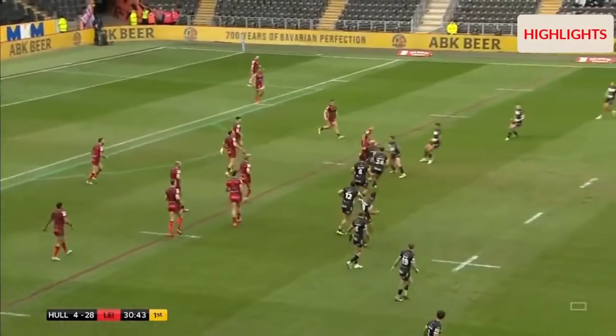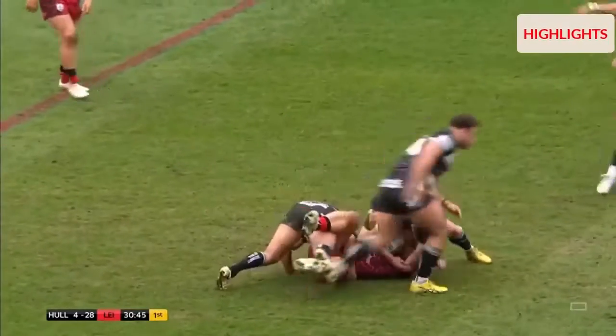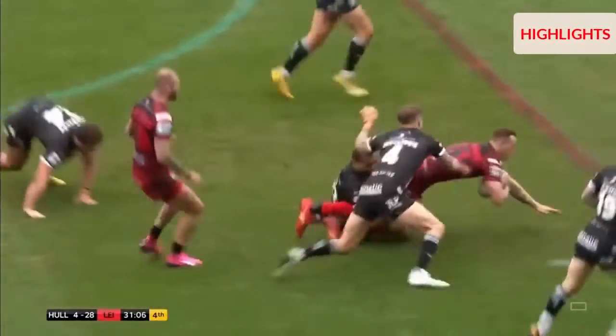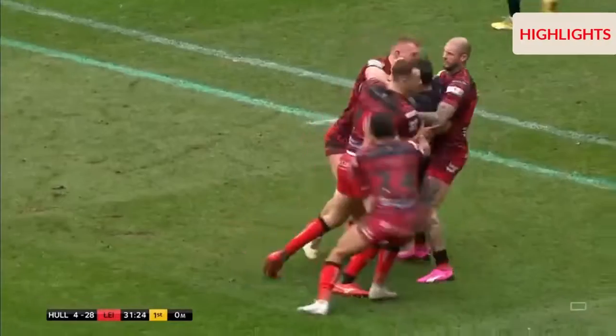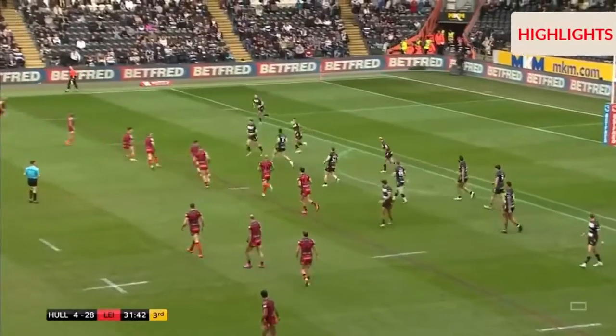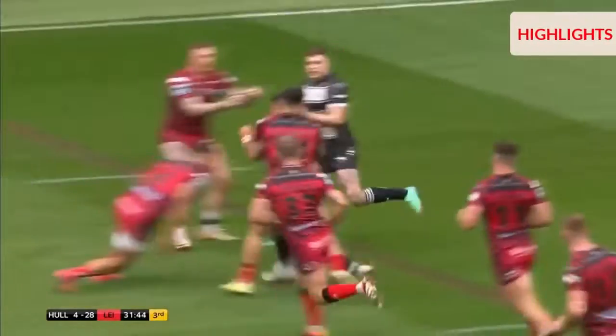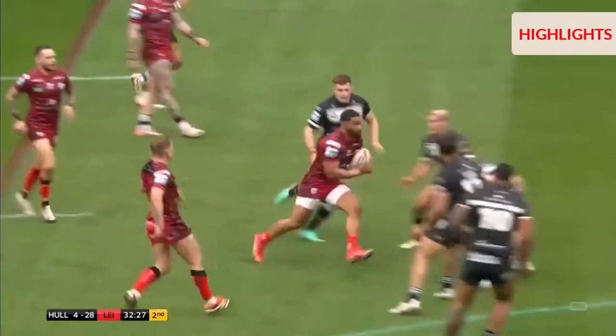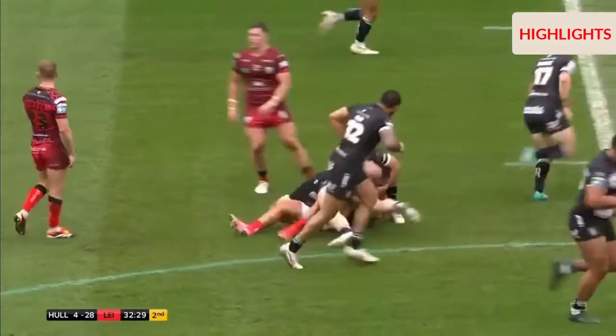There's so many reps on a training field that allow you to do this. In this first half for the visitors, managing to find involvement from Liam Tyndall. Decent bit of positive play, but again, attacking to do, but deep in their own half. Out on the right-hand side. Brian this time at dummy half, bringing it back inside for Luna.